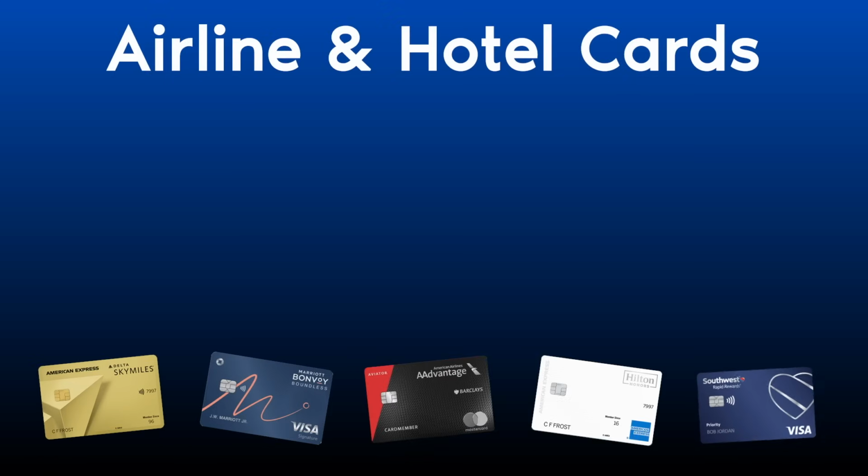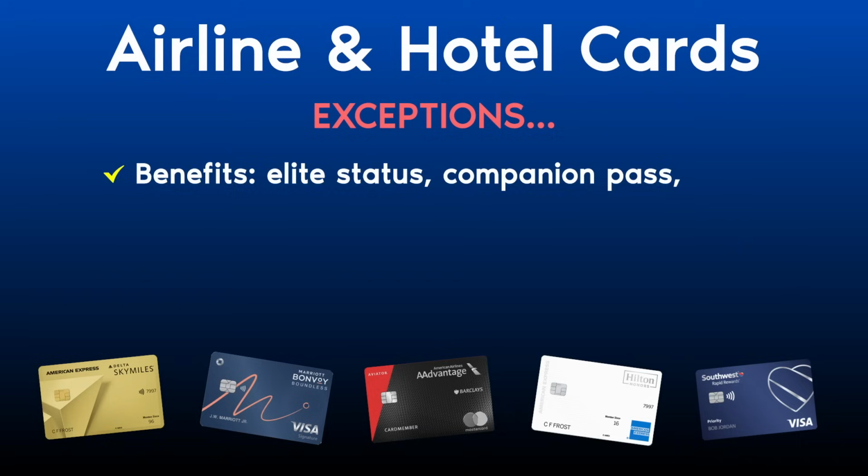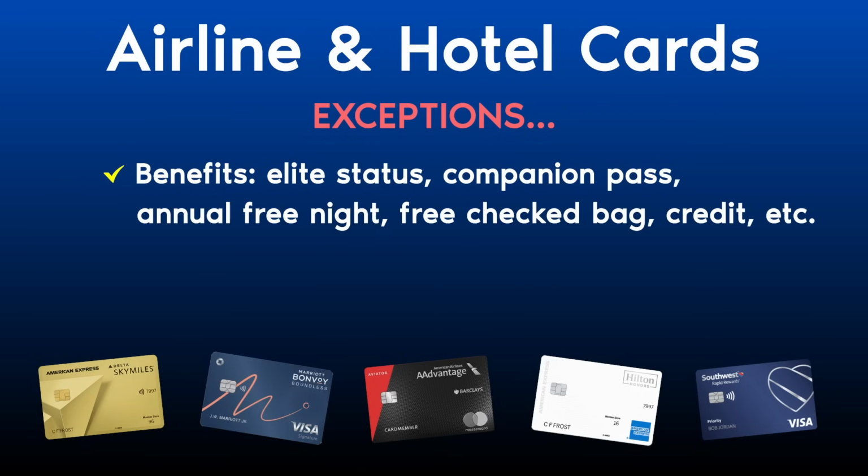But there are some exceptions for those of you who really do like your airline or hotel credit card. The cases where you may want to actually spend on those cards even as your primary default card would be the following. First up would be the benefits. Some of them may be conferred outright, or you may have to earn them through spend. This includes things like elite status, the companion pass perhaps, an annual free night certificate at a hotel, a free checked bag benefit, extra credits that you can use to get statement credits to reimburse you for purchases, and so forth.